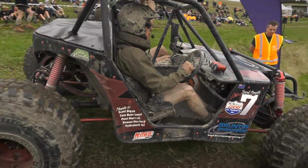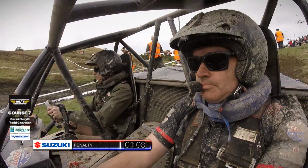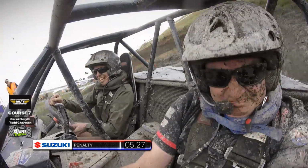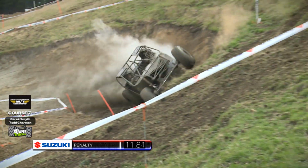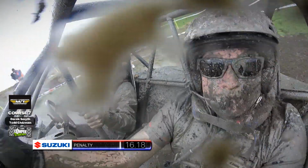Thunder is next up. This is the current leader on 5,000 points. This is Derek Smythe and Todd Sharman; we look into his eyes as they set off on their journey. 10th last year after they broke the transmission in round number 1. What a difference a year makes. They're the leaders at the moment. Time to beat 29.78. 31.87, a great time from Hamish Arrett.